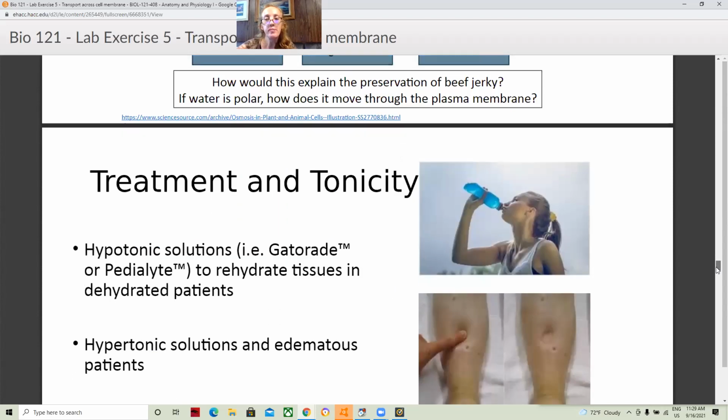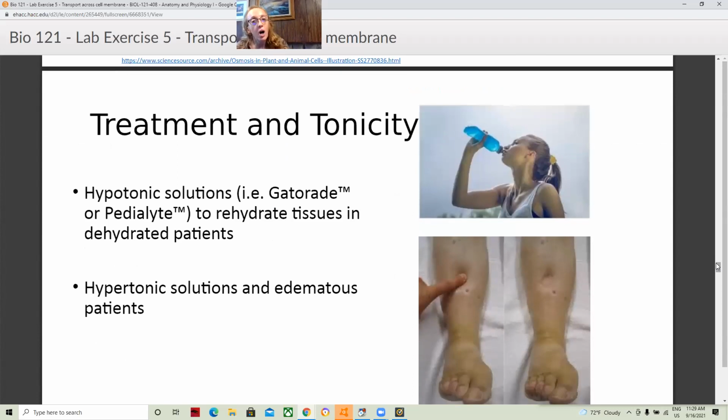Now, here's some ideas for you. When someone is dehydrated, one of the fun things of dealing with COVID is some people get very dehydrated. Why do we suggest that they drink Gatorade or Pedialyte? Yeah, electrolytes and salt. Salt follows water. It is, but you know what? The Gatorade and the Pedialyte actually have a lower solute concentration than your body cells do. And the reason we want it to have a lower concentration of salt is because it has a higher concentration of water, which results in the water from the Gatorade and the Pedialyte moving into the cells.